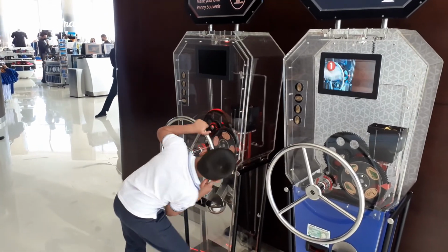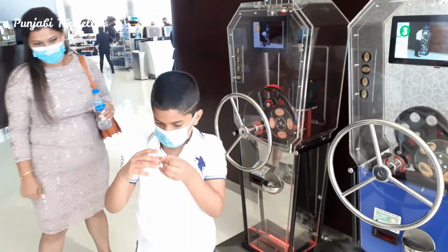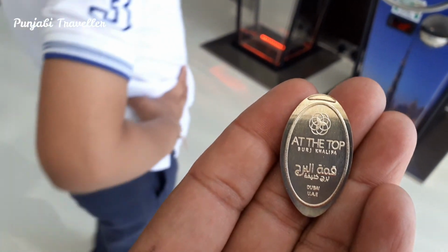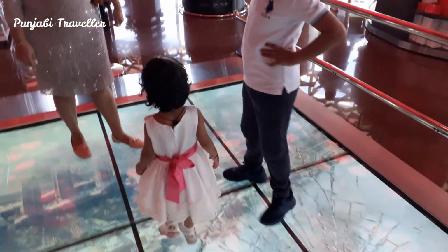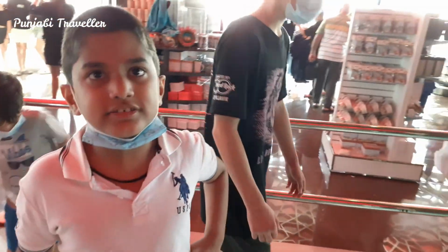It will come. Use some force. Oh wow, very good. You got it, right? What is it? At the top, Burj Khalifa. So see what this little guy is. Okay, here is for Kira. Oh, Summer, it's going to break very soon. It's not breaking, they're just making a scene to scare us. All right.